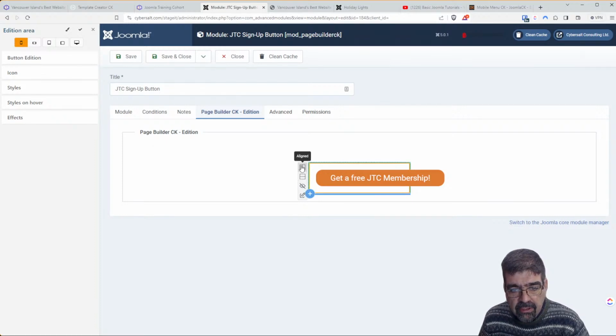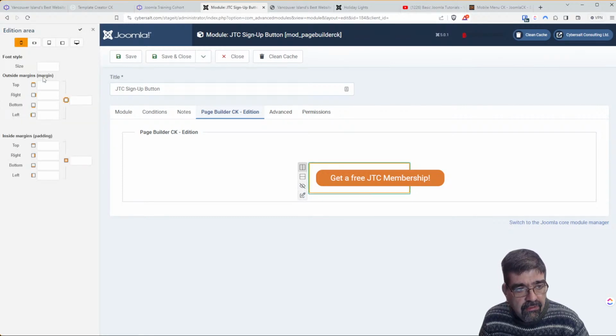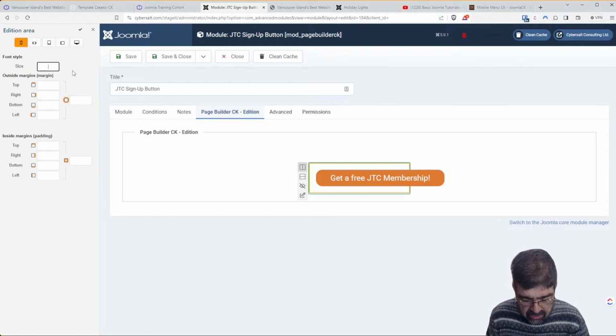Here's some things I can do, if you have multiple things. Do I want to hide this? No. But I can edit the styles. And this is where I put the size. Let's try 80%. No. Oh, that's font size, sorry.